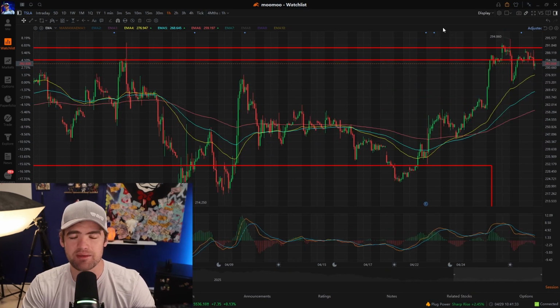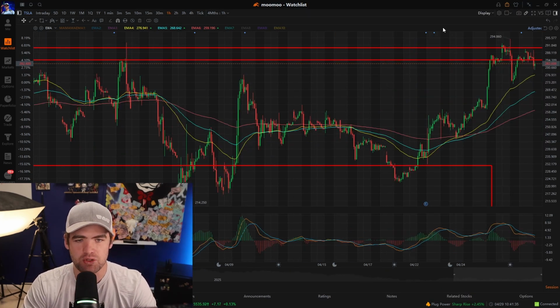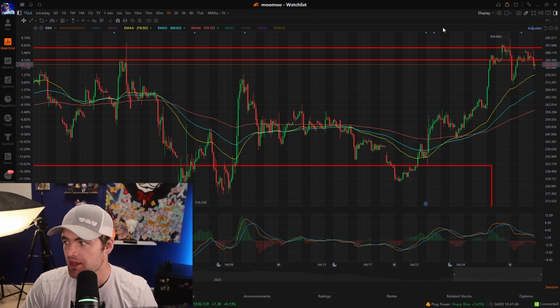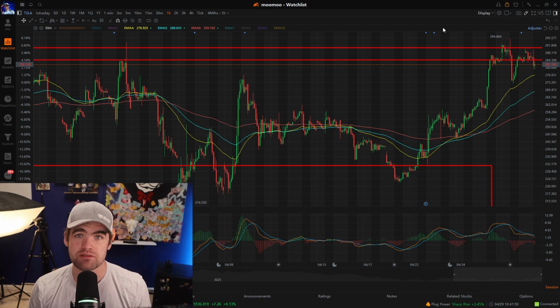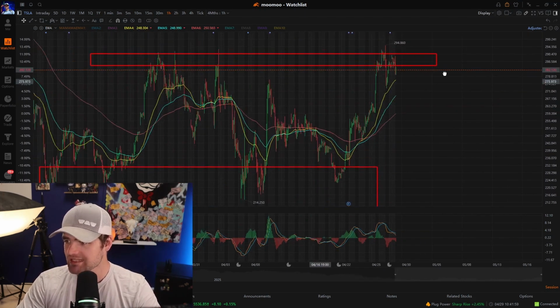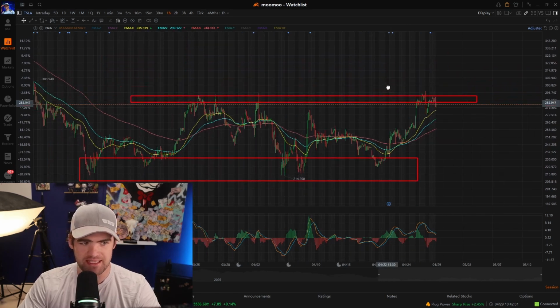Now, Tesla, in my opinion, is a great stock to day trade. Now, there's many different day trading strategies. There's a lot of breakout strategies. There's the gap and go strategy. That's very, very common. For me, lately, I've been just day trading blue chip, well-established companies that fall in my parameters.